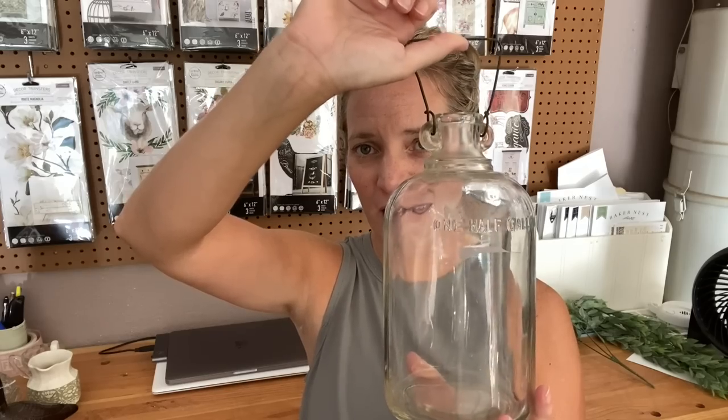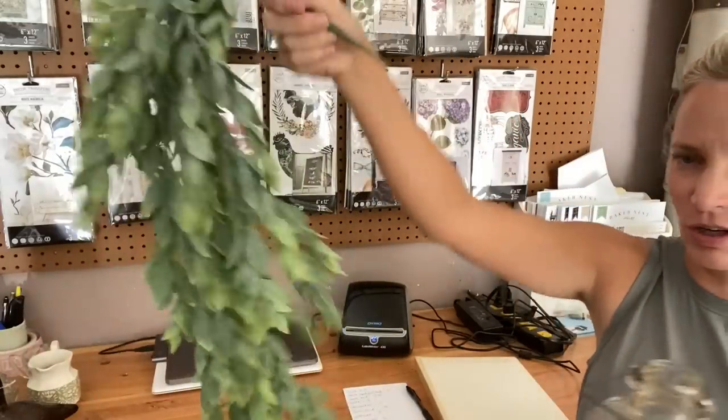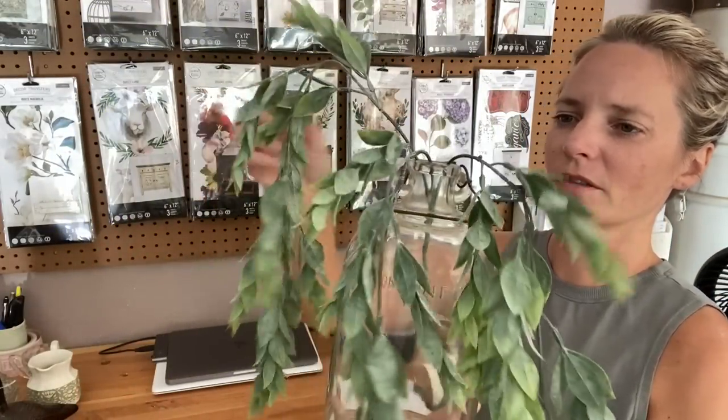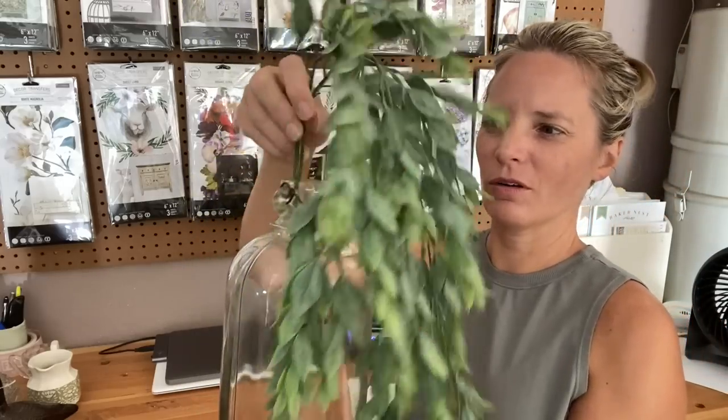Okay, so the first thing is this awesome vintage half gallon milk jug. I love it that it still has the wire hook on it. It was $5. You just can't get too many good glass jugs. I'm currently obsessed with this greenery that I bought. I have them in my online shop and I have them in my booth. Isn't that awesome? And so check out just dropping it down inside of here. Look, I'm skipping to the vignette part already.